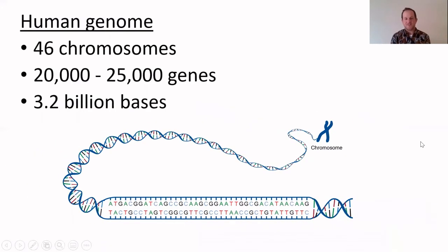Well, yes, there is a lot of DNA in a cell. For example, the human genome is made up of 46 chromosomes, which include around 20 to 25,000 genes in about 3.2 billion bases. So the idea of barcoding is that we can focus on just one of these genes, and that gene must have the required properties of a barcode, in that the sequence of that gene is identical or very similar in all members of a species, but is relatively very different between individuals of different species. So that's what we need from a DNA barcode.